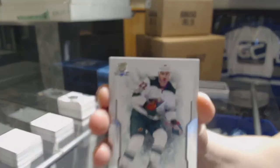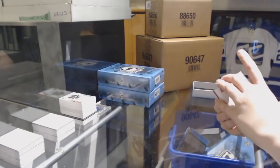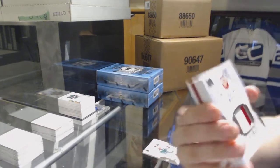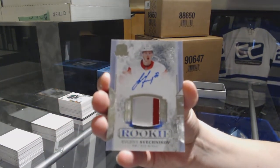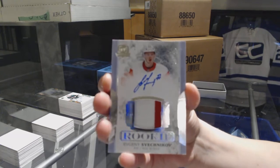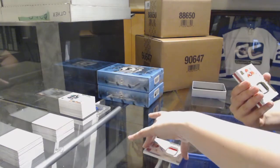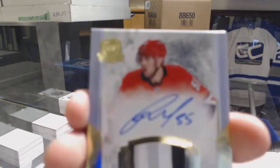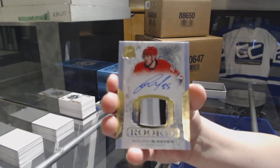Number 249, Nino Niederreiter for the Minnesota Wild. There you go, kids. Keep them going, folks. Number to 249 rookie patch auto for the Red Wings, Evgeny Sveshnikov. Gold rookie patch auto, number to 24 for the Carolina Hurricanes, Roland McEwen.